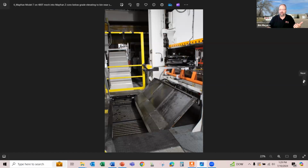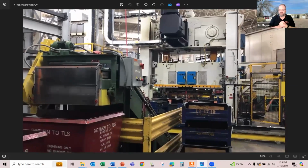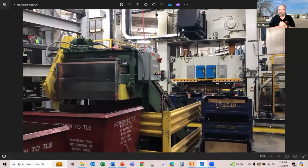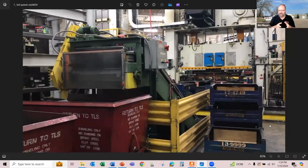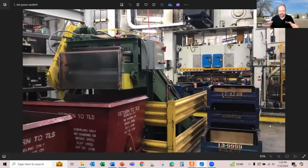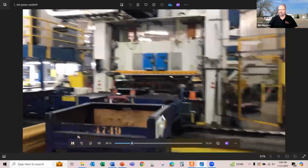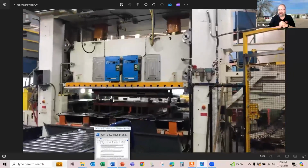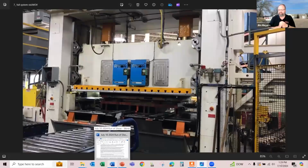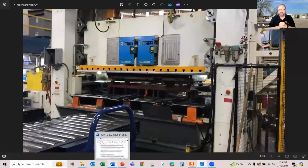Other things that you can do when you look at getting the parts out, or well, here I have a photo of another similar system. In this case, they did not actually go below the floor. We're actually shaking into a conveyor that's condensing it down into one place, and then carrying up and dropping further back outside the guarded area. But this is that system, a similar system in process.